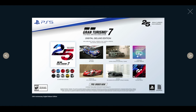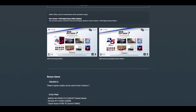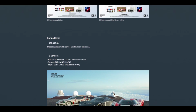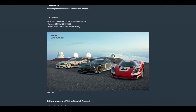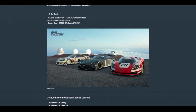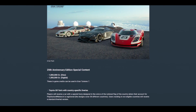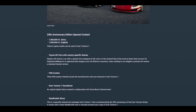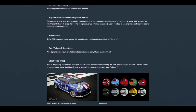Now call me an old school boomer, but I like to have a physical copy of my favourite games, so disc it is for me. Aside from that, you also get all the content included in the Launch Edition, plus a Toyota GR Yaris with country-specific liveries, PlayStation Network avatars, and the GT7 soundtrack so that you can play this on date night with your significant other and share the love of Gran Turismo. So that covers off all the info included with the release date announcement.